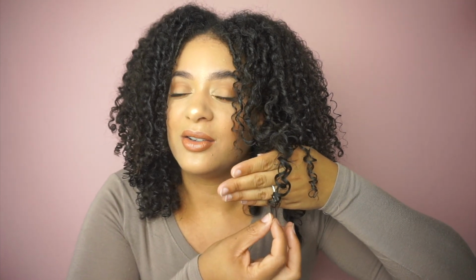So right here, you guys can see the curl pattern. You can see curl patterns here. It's really curly here, and it's looser at the top. You see different patterns right here. It is much looser at the top and then tighter at the ends. Right here, again, much looser at the top and then tight curls at the bottom. So pattern is pretty much that.